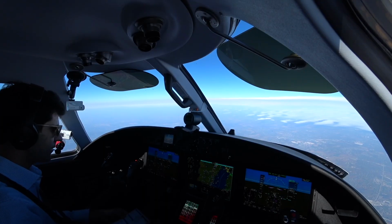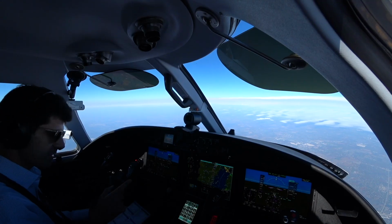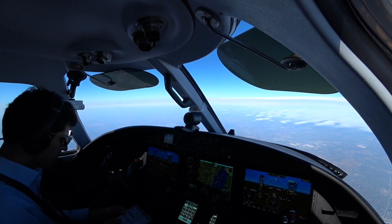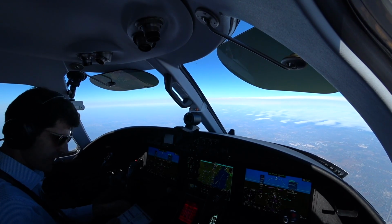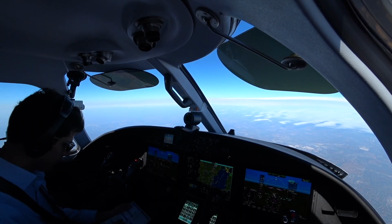Okay, 1,000 to go, 15 descending 14. So we've got the landing data in, the crew briefing is complete, the avionics and flight instruments are checked and set. Fuel transfer is off, exterior lights are good, passenger briefing, Sam's good, cool.